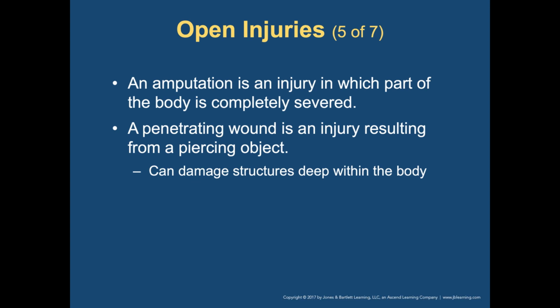And impaled objects that penetrate the skin but remain in place. Concerns with this type of injury: you'll have damage to the structures deep inside the body that we just can't see. And maybe we just secured the knife in this dude's chest and we're going to roll in and they're like, well, what's it looking like on the inside? Bro, I don't know. That's your job to figure that out. So remember that. And the presence of a foreign material inside the tissue can lead to infection. We got that, Linda.